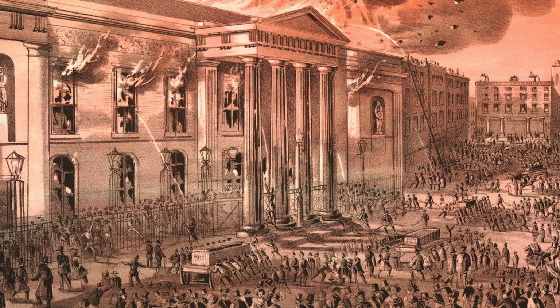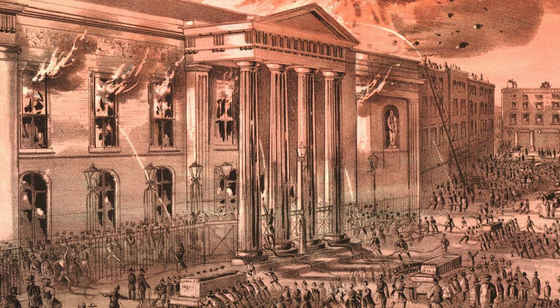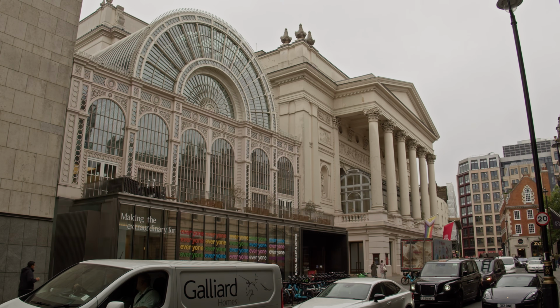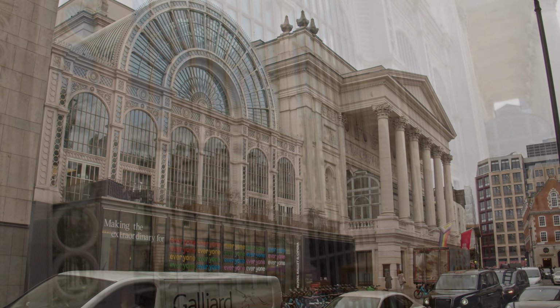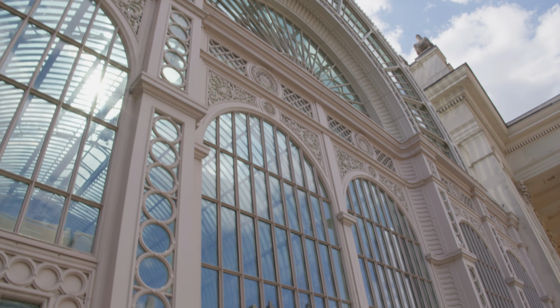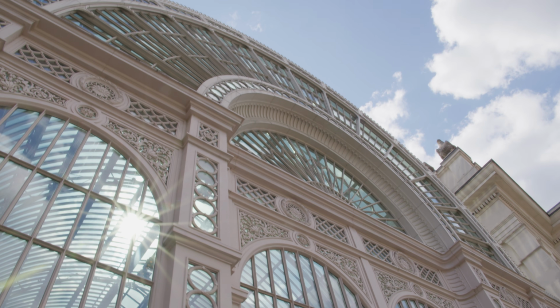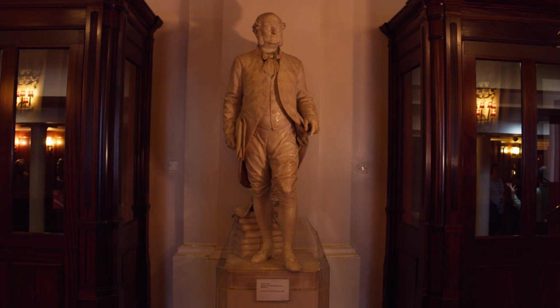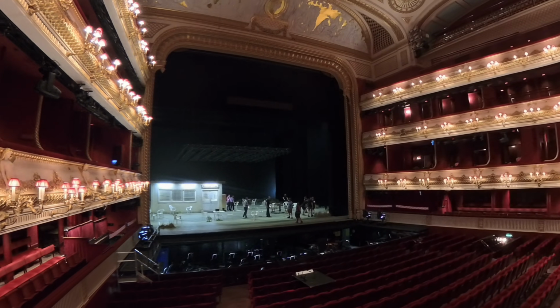The Royal Opera House has been rebuilt twice following devastating fire. The third and current building, which still stands today, opened in 1858. Over the years, it has been put to various uses. It served as a furniture repository during the First World War and as a dance hall during the Second World War.